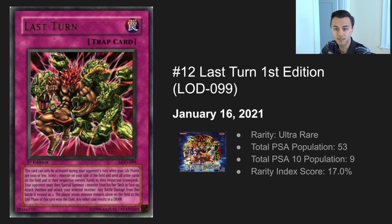And among them is this nice trap card here, this ultra rare Last Turn, which is pretty iconic, right? You've got some Yamada Dragon elements there, and then some of the other cards. I think it's Hino Kagusuchi or something like that is this other guy here that's in this graphic. So cool card, and one of the most difficult to grade PSA 10 in the entire world of vintage Yu-Gi-Oh!